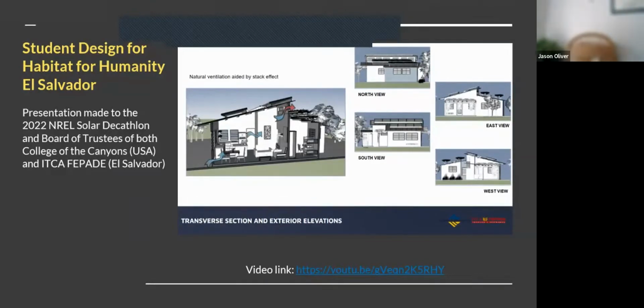This project is adapted to our climatic conditions, for which different construction systems have been developed, helping the building to stay cool. Here we can see another part of the representation of the circulation of the winds inside the building. And we can also observe the 4 facades of the building, like north, east, south, and west view.